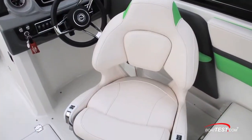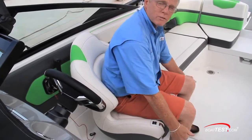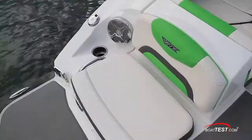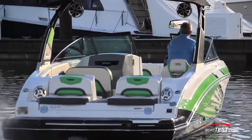The captain gets a premium upgraded bucket seat. The controls to manipulate it are on the outside. You don't have to go searching underneath, and they're stainless steel. And of course, we have these sporty aft-facing transom seats. These make a great place to relax when at anchor or anytime the 243 isn't underway.